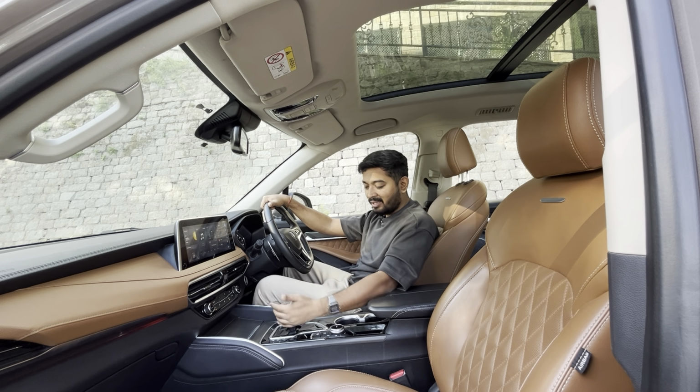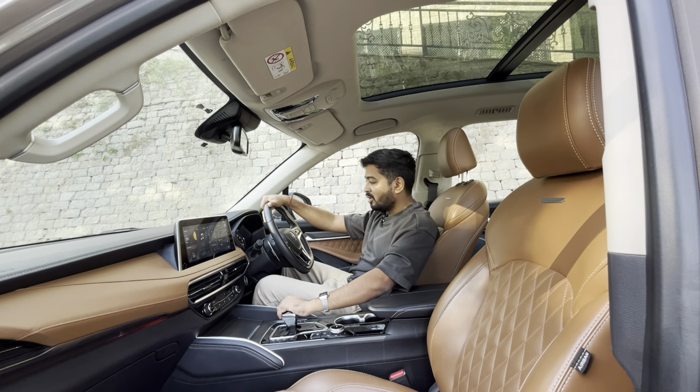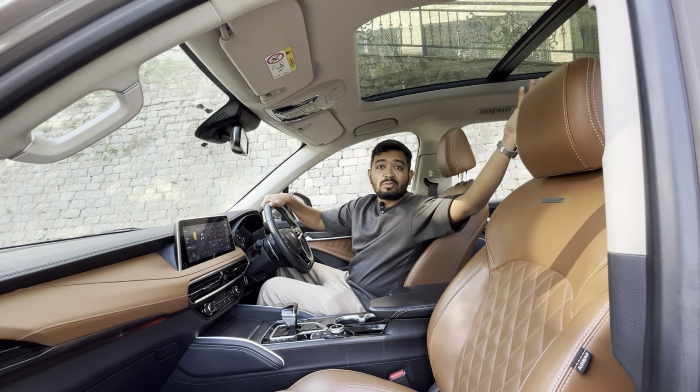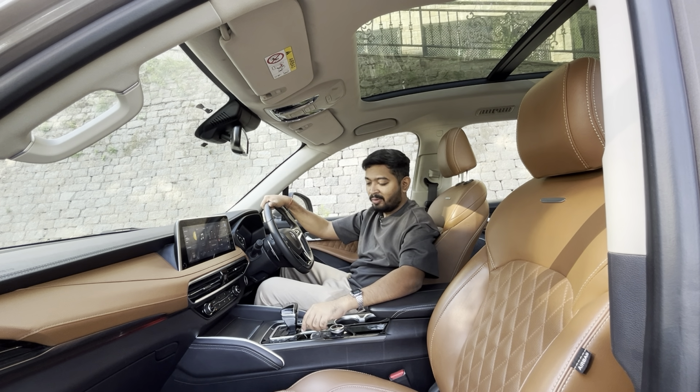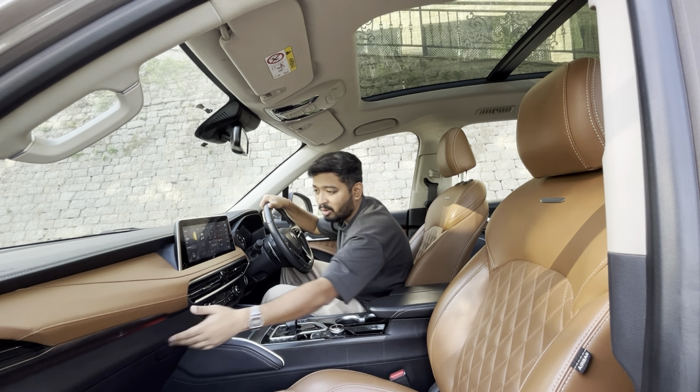Large chunky gear lever over here, which looks like something that has been taken out from Audi cars, which is not a bad thing because it's very ergonomic to use and feels very chunky to hold as well. Massive sunroof over here, which we will talk about further in this video, and good amount of storage space in the glove box as well.